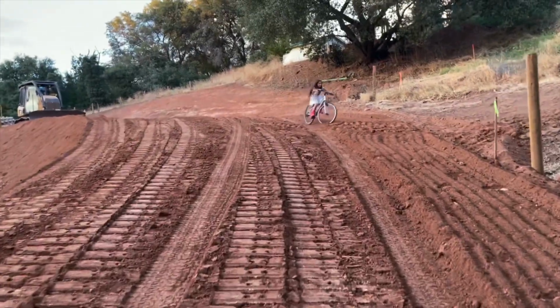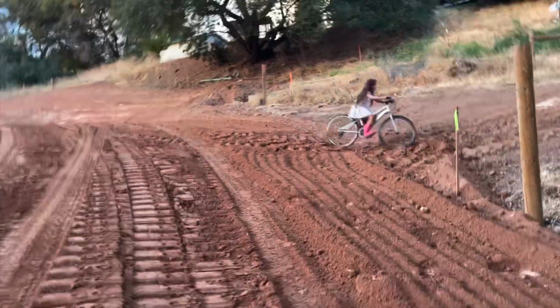Do you like riding your bike out here? Is it fun to ride your bike here?